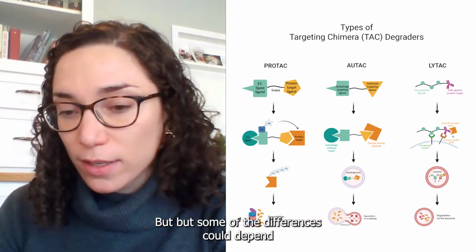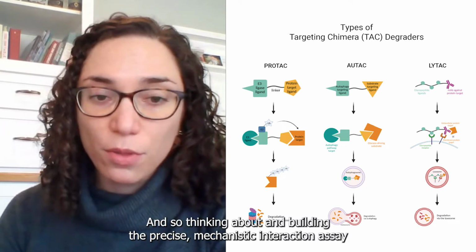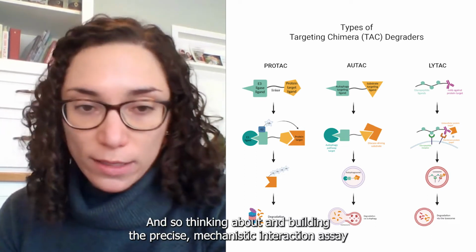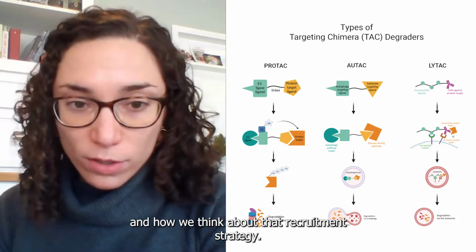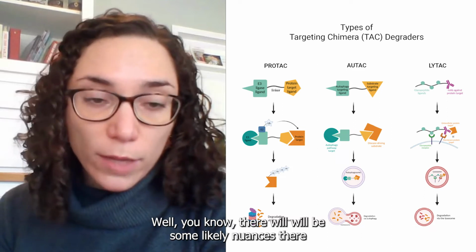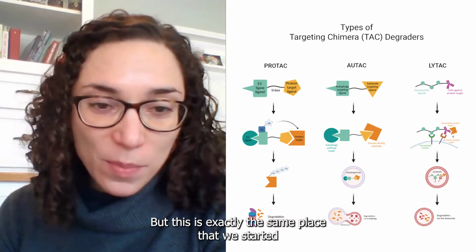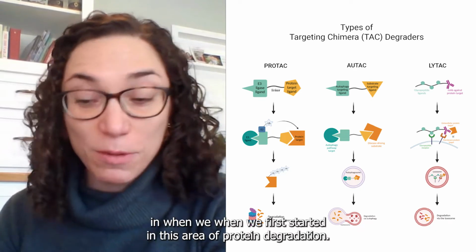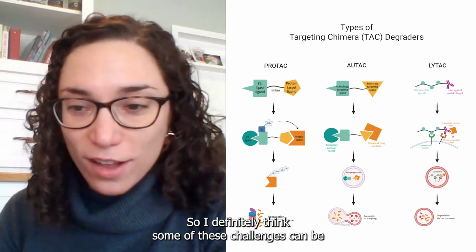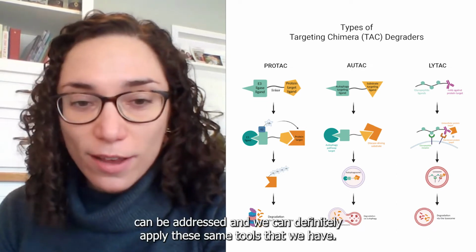But some of the differences could depend on the precise recruitment strategy. And so thinking about and building the precise mechanistic interaction assay and how we think about that recruitment strategy, there will likely be some nuances in terms of that development. But this is exactly the same place that we started in when we first started in this area of protein degradation. So I definitely think some of these challenges can be addressed, and we can definitely apply these same tools that we have.